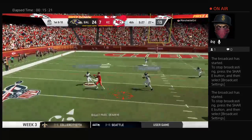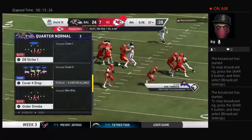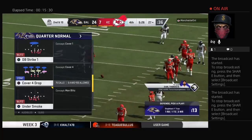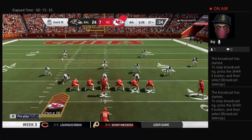Mahomes now on first down. Tyreek Hill, the intended receiver, and that'll bring up second down. Just nothing there again. He's been sacked multiple times. We've seen the interceptions, of course. He's really been through the ringer, hasn't he?